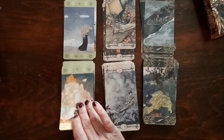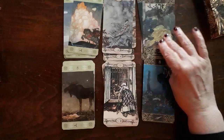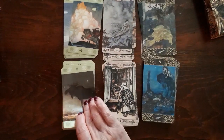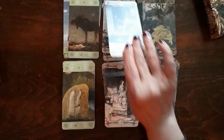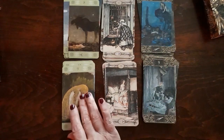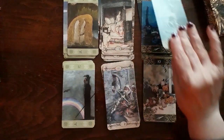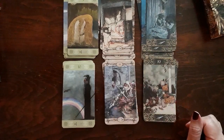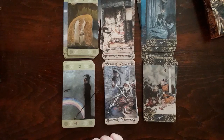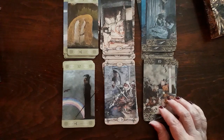Seven of Swords. Eight of Swords. The Nine of Swords. And the Ten of Swords. Now this is interesting. There's a rainbow here. And here we have the sword sort of killing a dragon, and then here we have two people stabbing someone else. So they're very different takes on the Ten of Swords.